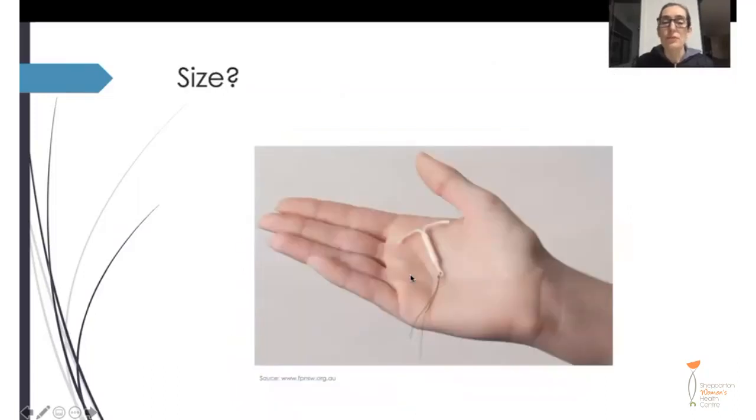I put this picture in to show how big an IUD is. As we said before, they vary in how they look, but most are T-shaped, and most are around 3 centimetres in length and 3 centimetres in width.